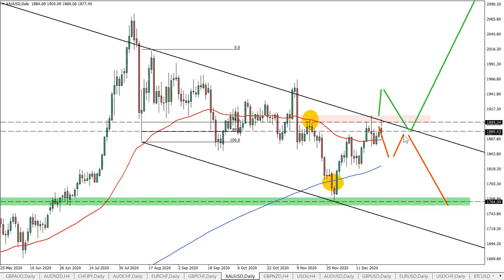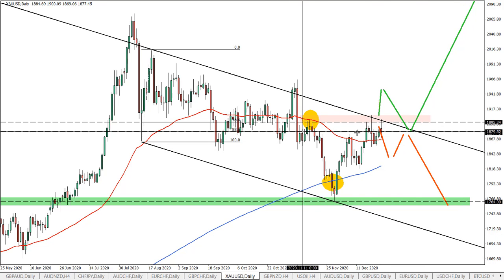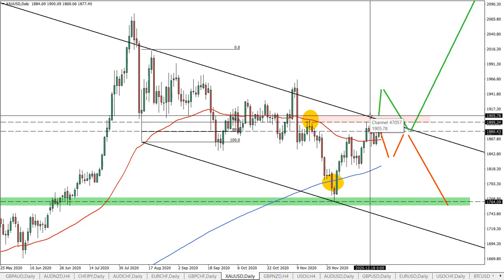The gold, it's still more bearish than bullish. It seems like it is an ABC correction before another strong wave down, potentially double bottom or maybe even lower, but it still looks bearish because we are holding this resistance.